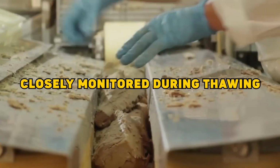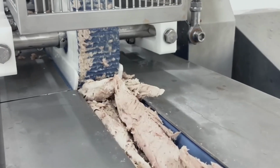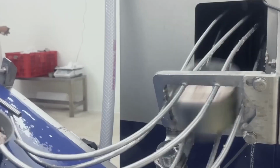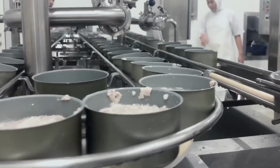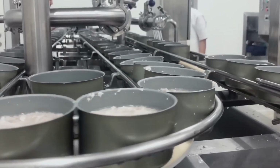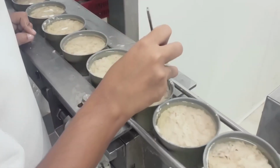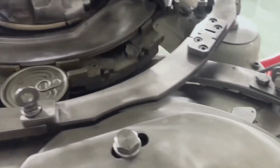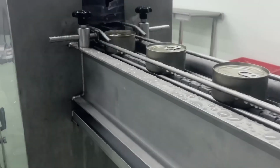Water temperature is closely monitored during thawing, ensuring it remains within food safety guidelines and minimizing the risk of bacterial growth or quality degradation. The thawing and filling processes are often combined, optimizing production times and enhancing overall efficiency. Once thawed, the tuna is carefully cooked using a variety of methods, including steam cookers, boiling tanks, or pressure cookers. The chosen cooking method is tailored to the desired texture and product formulation, ensuring that the final product meets the exacting standards of discerning consumers.